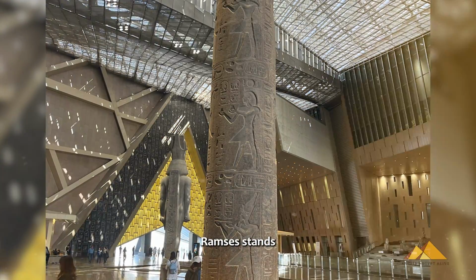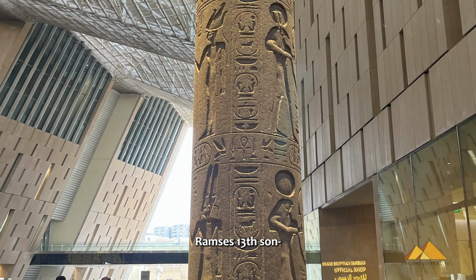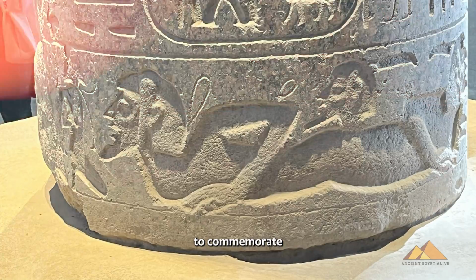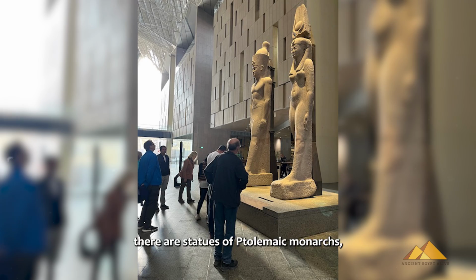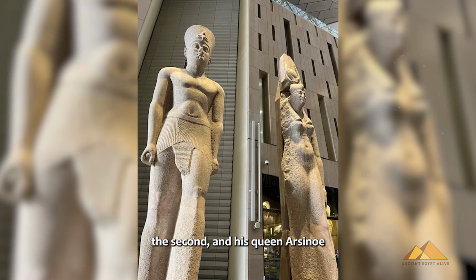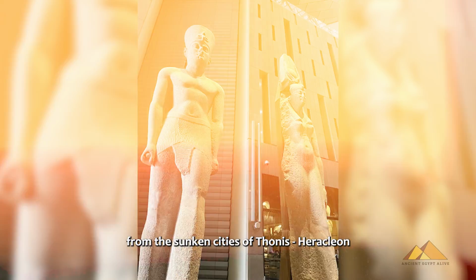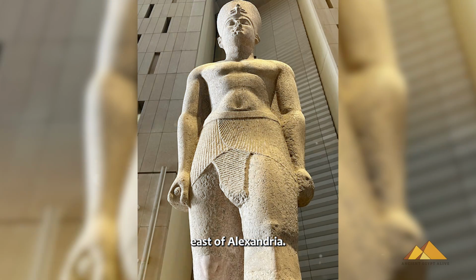Just behind Ramses stands the victory column of King Merenptah, Ramses' 13th son. It was originally erected at Heliopolis to commemorate the king's triumph over the Libyans and the Sea Peoples. Further back, there are statues of Ptolemaic monarchs, likely Ptolemy II and his queen Arsinoe. They were recently rescued from the sunken cities of Thonis-Heracleion in the Mediterranean Sea east of Alexandria.